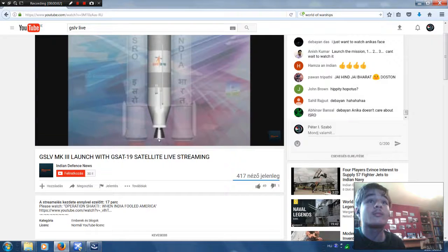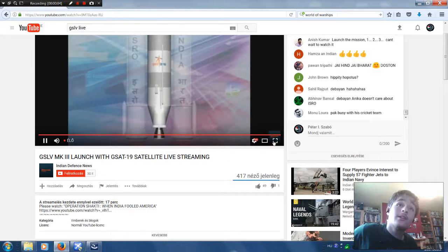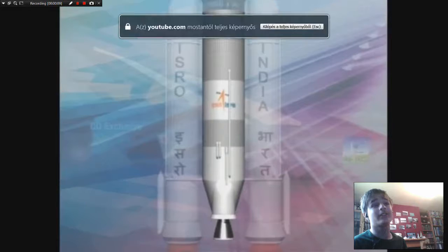It stands as tall as a 12-story building. This is the next version of the GSLV launch vehicle of India, GSLV Mark 3, and GSAT-19.